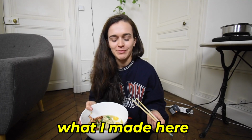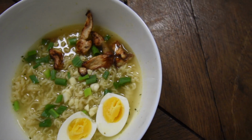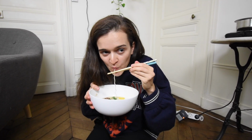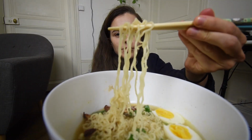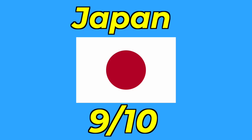I'm happy with what I made here. Like, it looks really good. I love the egg, I love the chicken. Oh wow, the noodles taste so much like garlic chicken. It's crazy what the flavoring does. In terms of texture, we have really bouncy and soupy noodles. This dish is the perfect late night snack. Rating of this one, 9 out of 10.